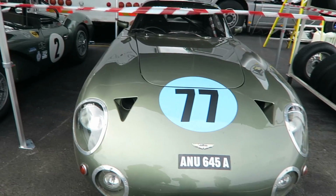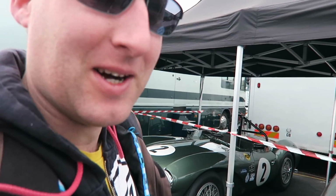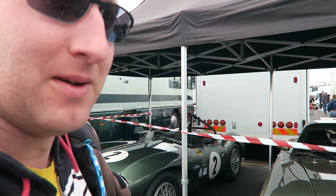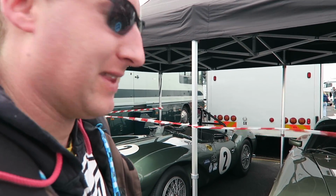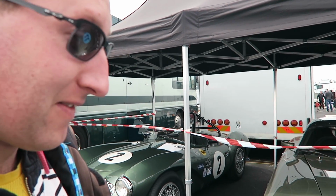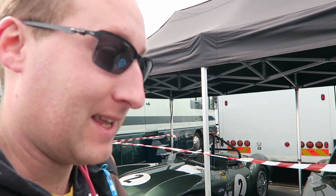Right then, Alex, a few words about this. I think this is the Aston Martin DP214. It was a project they did for sports car racing, possibly Le Mans. They did a series of them, as far as I'm aware, starting from 212, 213, etc. Very rare, probably only a couple ever made. Oh, this one gets driven really hard.